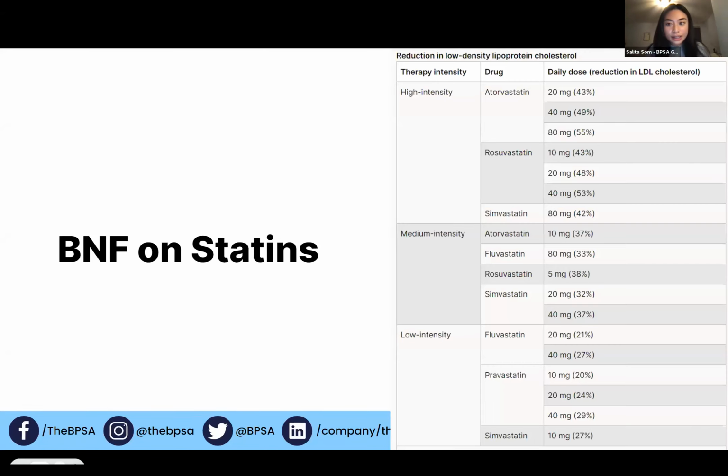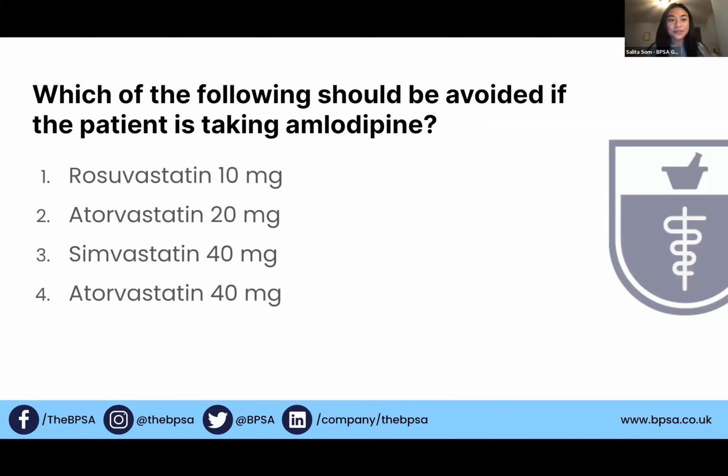And next question, please. Lovely. Okay. So the next question asks, which of the following should be avoided if the patient is taking amlodipine?